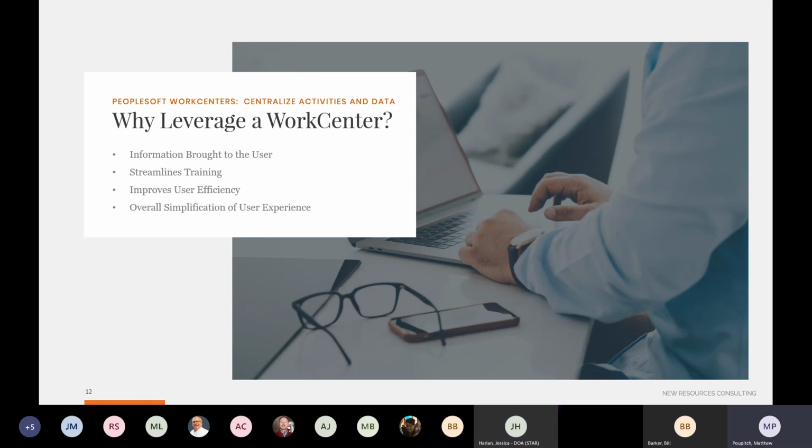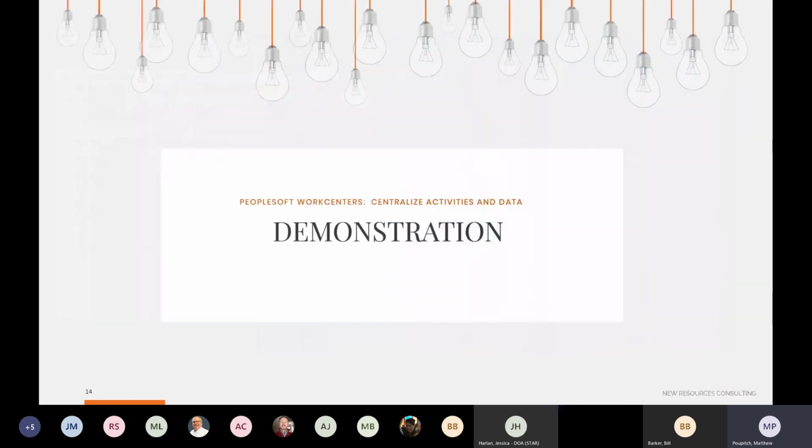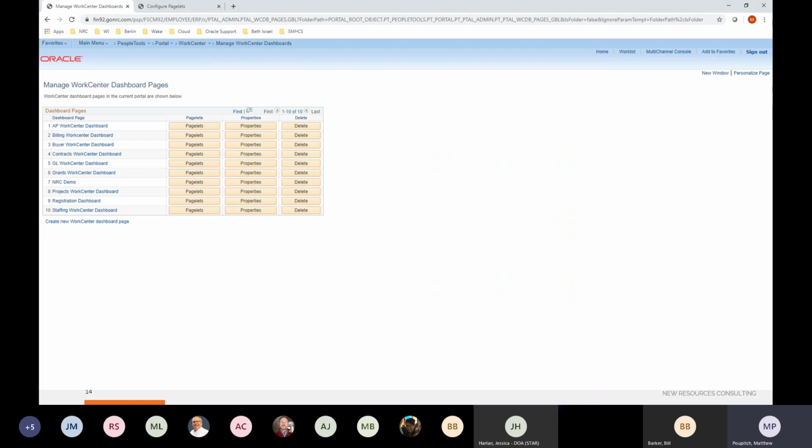So next, we have how to create a WorkCenter. There's not much to it. We're going to create a WorkCenter dashboard, add some pagelets, add the My Work links, queries, reports, and processes. And what I like to do is, barring everything goes well here, I'm going to just do a quick demo. Can you see my page here, Manage WorkCenter Dashboard?